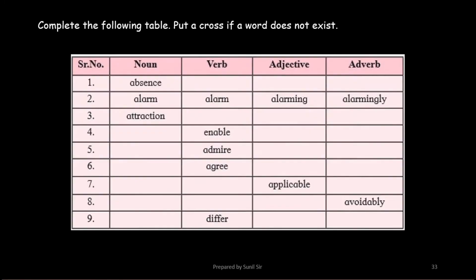Put a cross if the word does not exist in another part of speech. Now here you see the first word, absence. Absence is the noun form. The verb form is absent. The adjective form is again the same, absent. It does not have an adverb form, so we just put a cross over there.